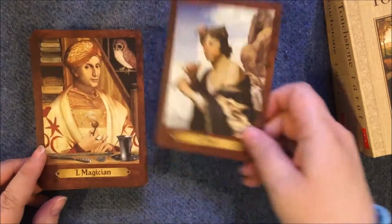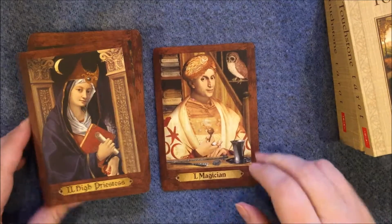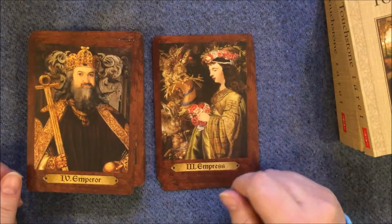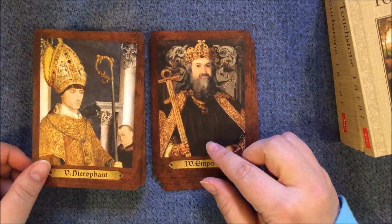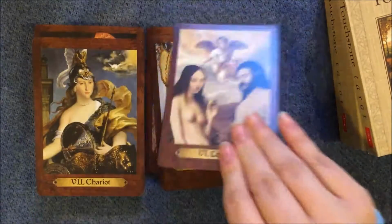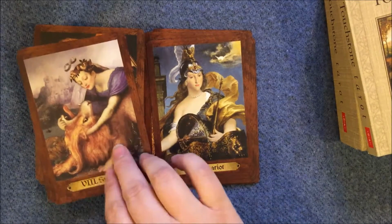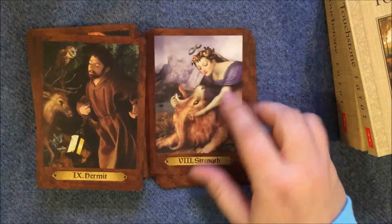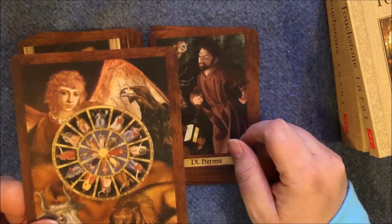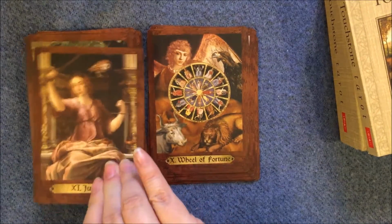And yeah, okay. So there's the Fool, the Magician, the High Priestess, the Empress, the Emperor. That's an awfully young Hierophant. I can go places with that. The Lovers, Chariot, the Strength. This is the image that I had seen all over the place for this deck. The Hermit. That's interesting. Wheel of Fortune. I wonder if those are some sort of religious significance. Justice is 11.